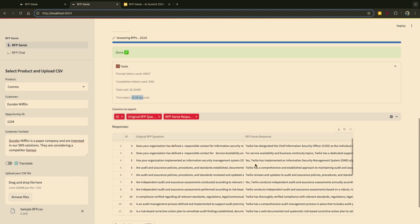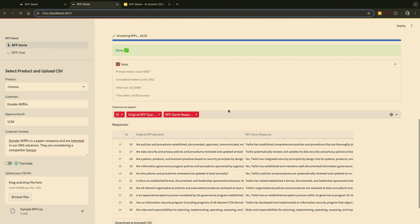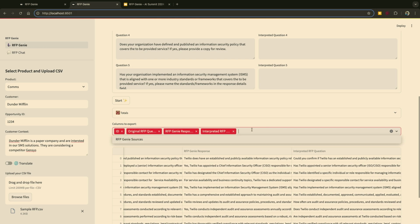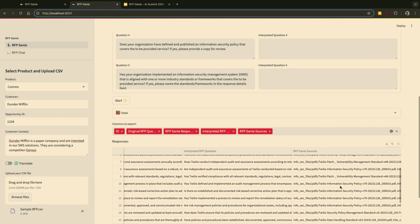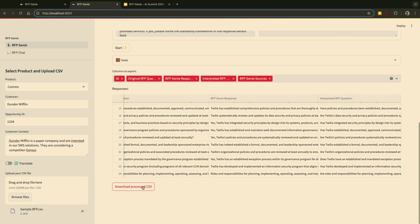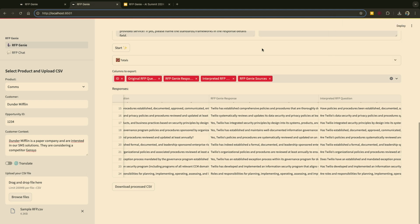So you have the original question, the response from the RFP. You can also go in and see the interpreted question if you want to see what's happening under the hood, as well as the sources. This was a much requested feature where the go-to-market team can actually see where the question is being answered from. And that's it. They can download this and send it off to the customer or collaborate with the team on refining the last 20%.